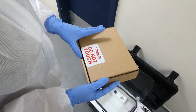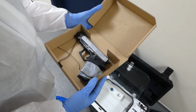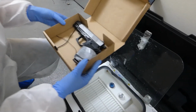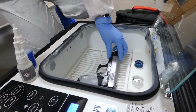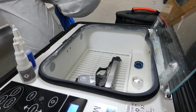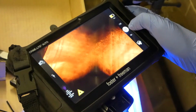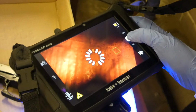At the scene, the officer is able to use the MVC light to perform cyanoacrylate fuming without needing to go back to the laboratory. The weapon is treated near to scene and then can be imaged using reflective UV on the Crime-Lite Auto.